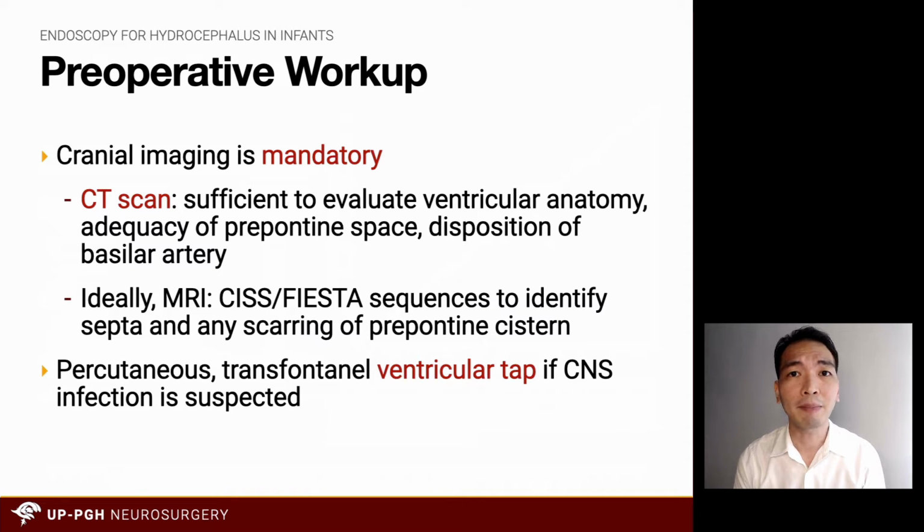If you're able to get an MRI, make sure to request CIS or CISS or FIESTA sequences to identify septations and any scarring of the prepontine cistern. Patients with extensive scarring of the prepontine space based on preoperative imaging should likely just undergo outright VP shunting. A percutaneous transfontanal ventricular tap may be necessary, particularly when CNS infection is suspected. This will also help you evaluate whether the CSF is clear enough for neuroendoscopy.